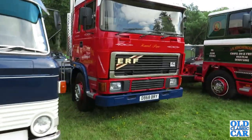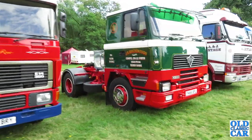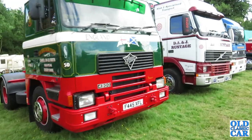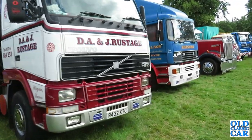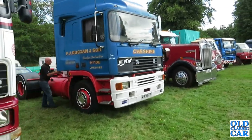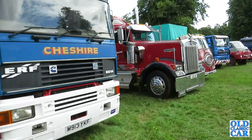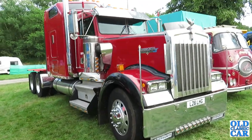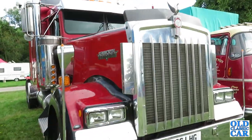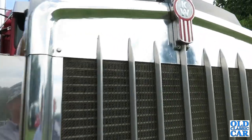And we've got an ERF of the 1980s, Foden, Volvo, ERF, another American giant there, there's a Kenworth, wow, it's really quite something, look at that mascot on there.